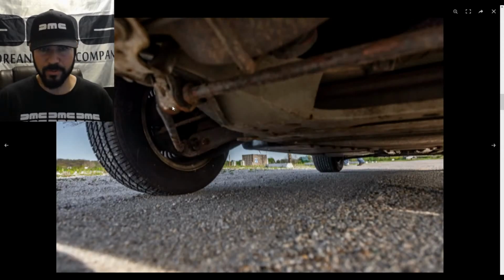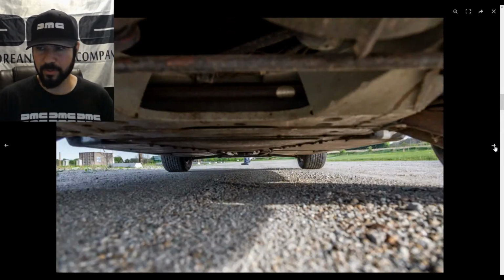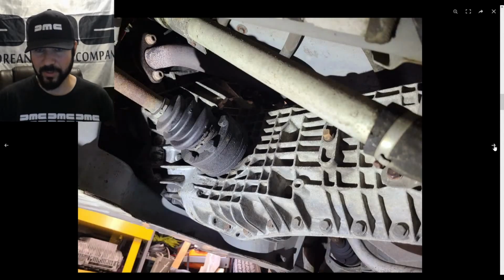Let's see here. So you got a lot of corrosion going on here. The front sway bar, the bushing brackets, even the radiator support brackets, those are pretty rusty here. The steering rack is pretty rusty. The control arms are just pretty rusted out. I mean, I don't know if I would drive this car without replacing everything.